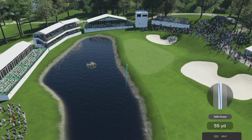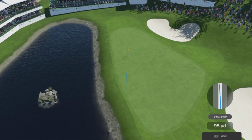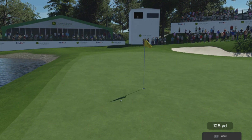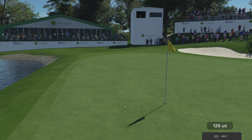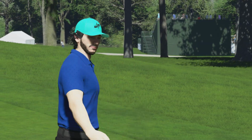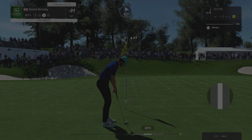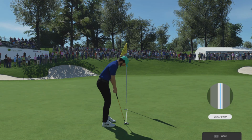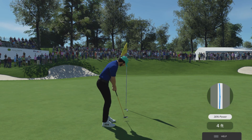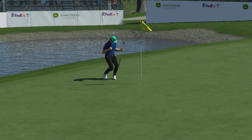Going with the 8-iron here. Pay attention, folks. That's how you play golf. Birdie at the last. This for another. This putt's about 4 feet from the hole. That signs off on this player's performance.